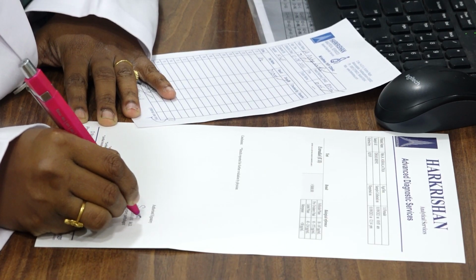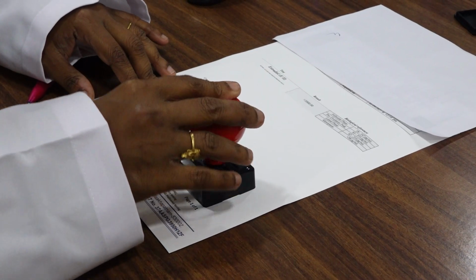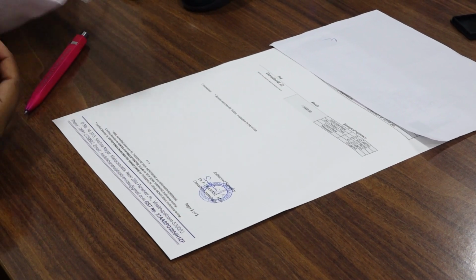Shravani, and then she signs it, and then it comes to Krishna IVF, where I or my colleagues Dr. Kavita, Dr. Pranati or Dr. Kavita Lakshmi will review the report, and we discuss the report and then adjust your dosage for the next day. This is how it happens.